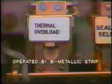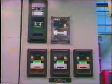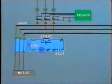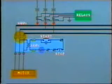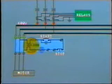This arrangement is not very precise, and for medium-sized motors, say 300 horsepower and up, the contactor switch is operated by external protection relays. Typically, the starting circuit looks like this. The motor is supplied from the 600-volt bus through fused disconnect switches. The contactor control circuit is energized through a small transformer to reduce the voltage down to about 120 volts.